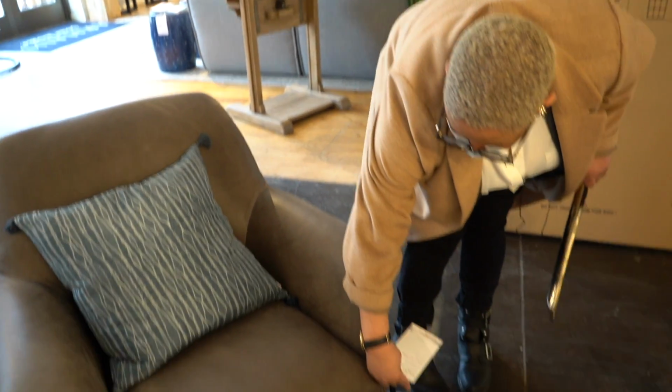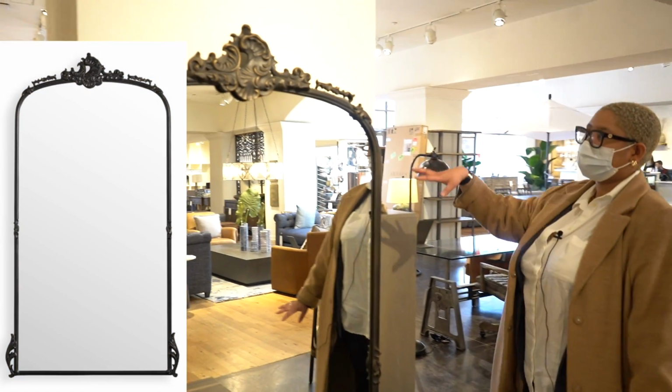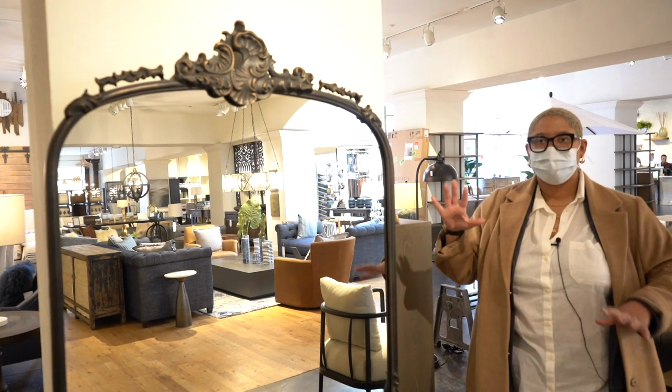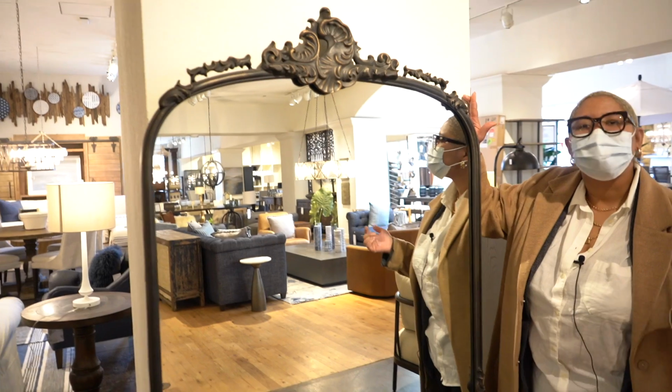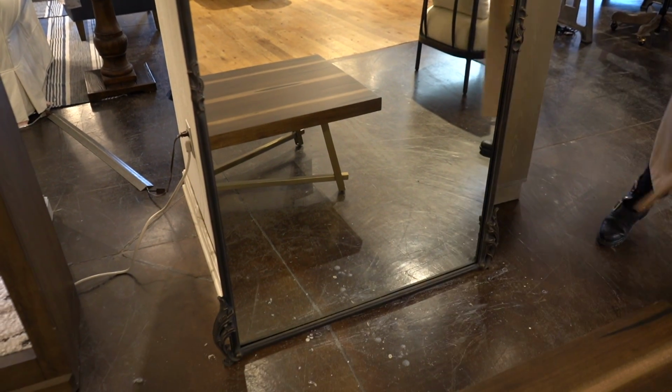This is the Angles leather chair. Now, this is the dark version of the Emily mirror. So that means that if you don't want the gold, you don't want the silver, you want something a little bit more muted, they've got some right here for you. Amazing. This could fit in the back of your car, you guys. And that's an important piece of information.